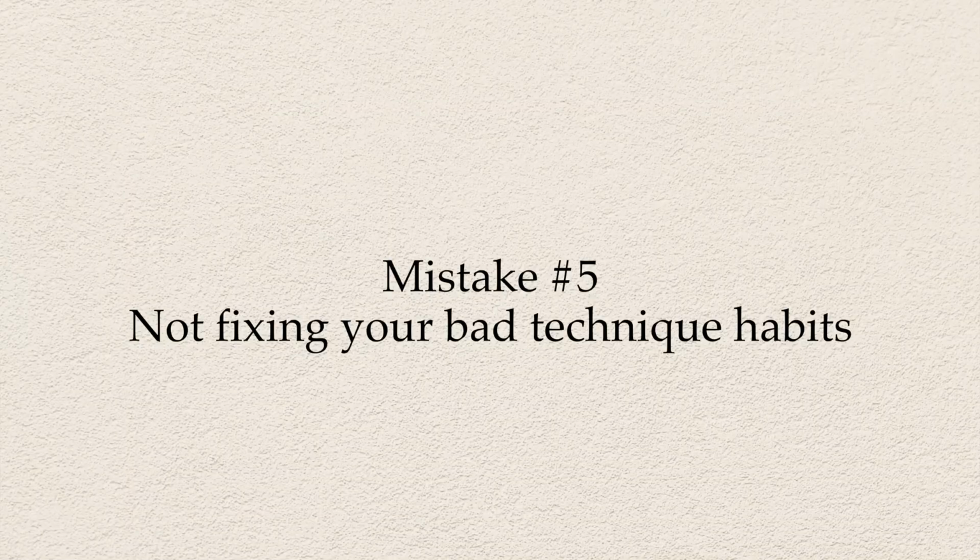Number 5 is not fixing your bad technique habits. And as an intermediate, this is kind of the point where you start to lock in these bad habits for life. So if there is something that you're doing in your guitar playing that is going to cause you problems down the road, if you don't fix that at this point, then every single year that goes by while you continue to do that, it's just gonna solidify that thing further and further. It's gonna make it harder and harder to break that bad habit in the future.